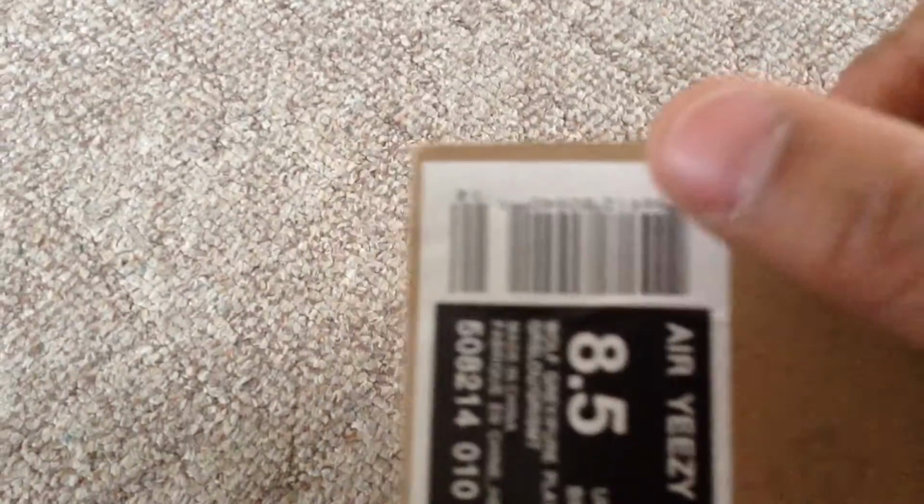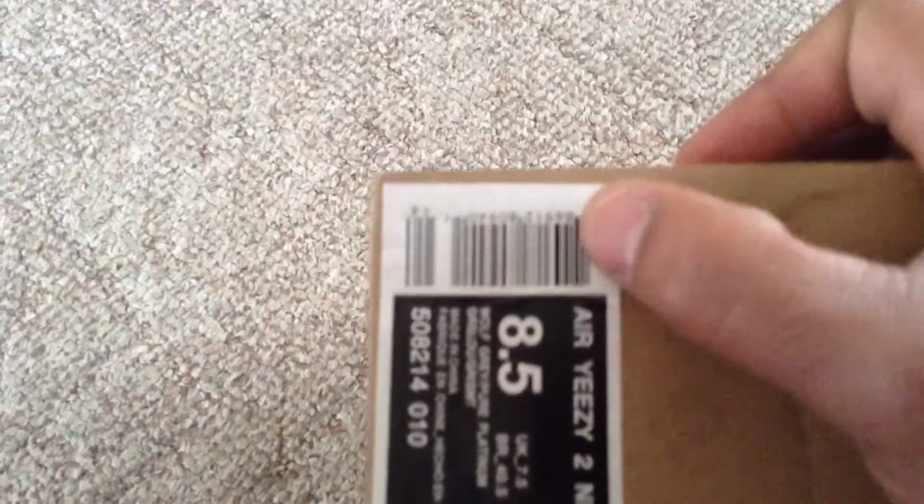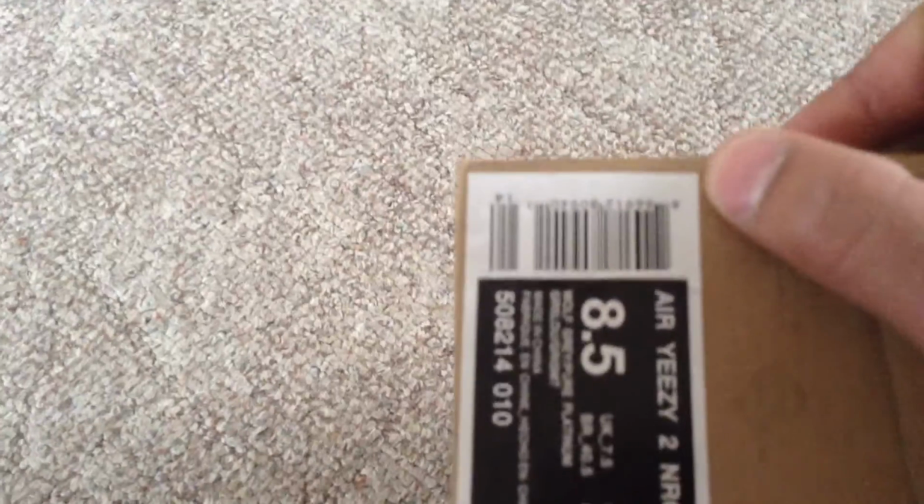The label, this serial number, when you scan it, it should tell you it's a product of Nike. Not just scan the code and it comes up in a UPC. It should tell you product of Nike Incorporated.